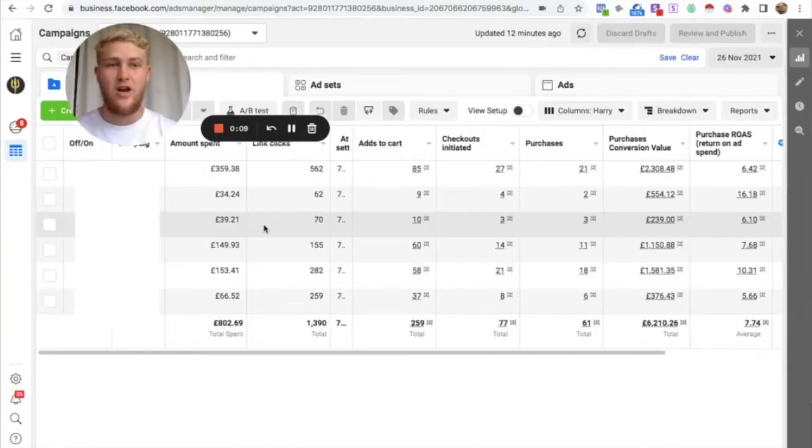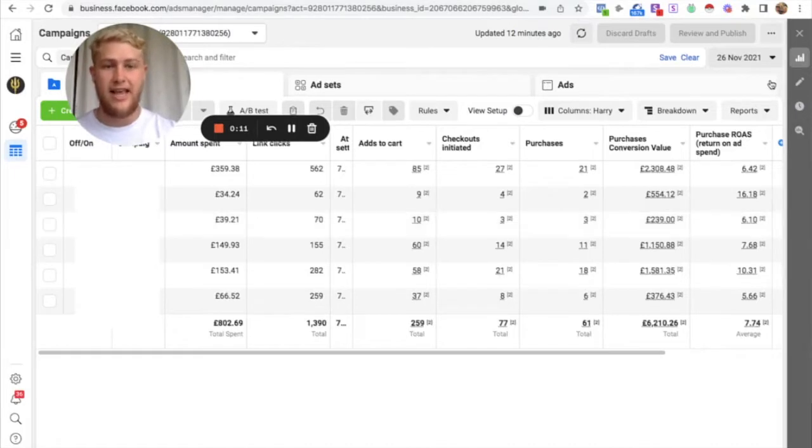Cool, so this is live inside the ad account, and as you can see the date here, 26th of November, which was Black Friday last year. As you can see, these are the campaigns that we run. You can see we spent £800 to make back £6,200 at 7.7x return on ad spend.